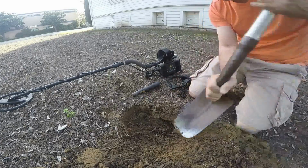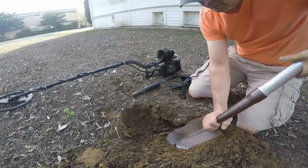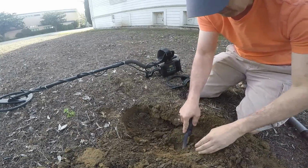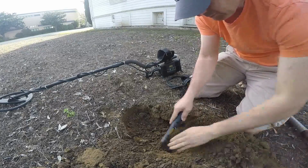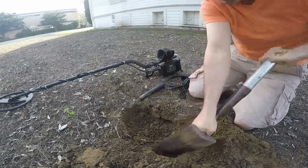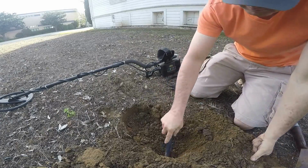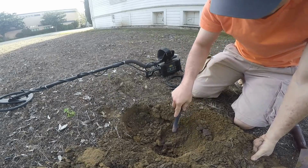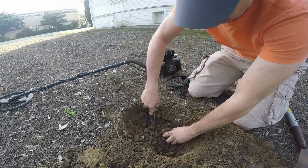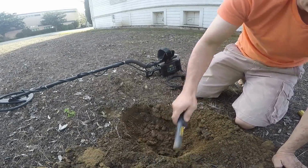I don't think that was the hit though, that I was getting with the detector. Another chunk. Let's see. That's a piece of steel, a piece of iron. Goodness. That's a piece of iron there. A lot of iron there. Okay. I think that's about it.